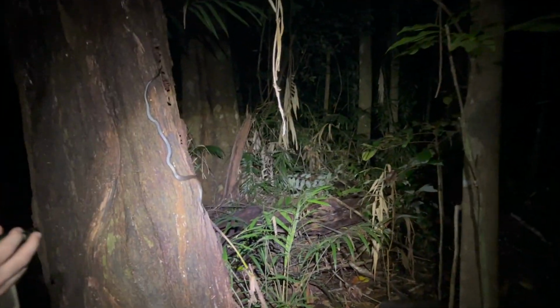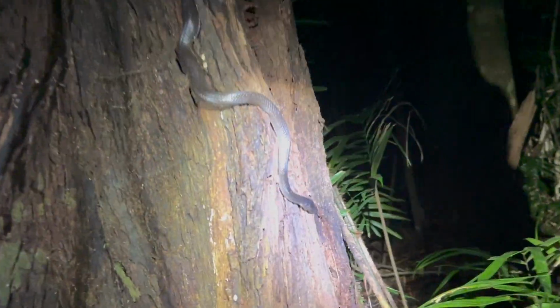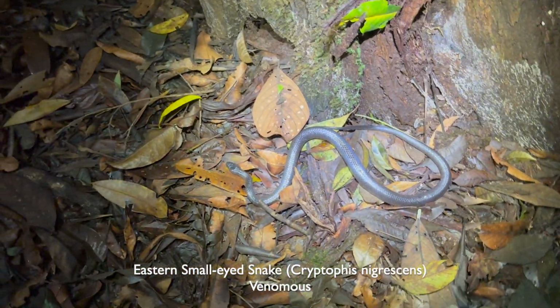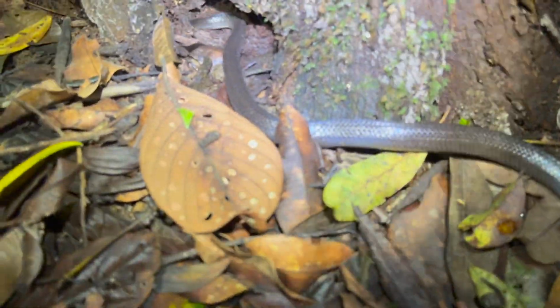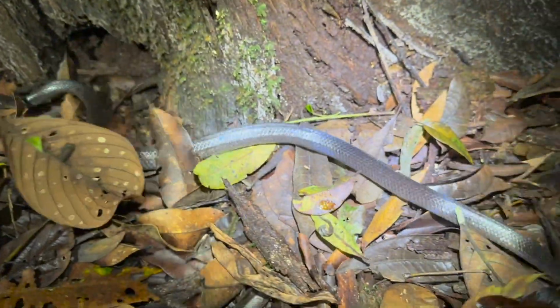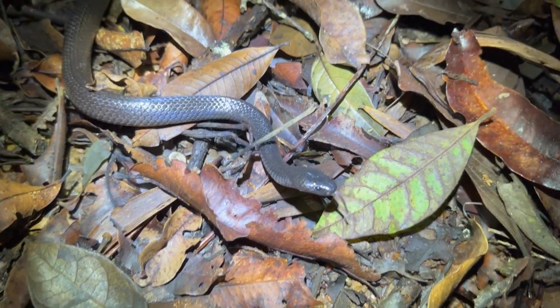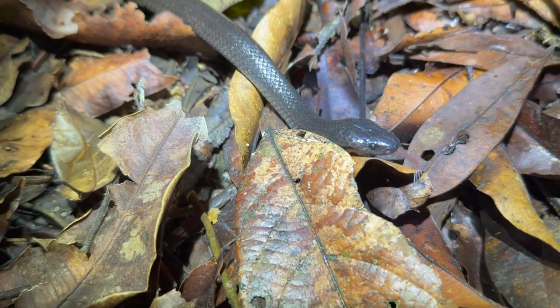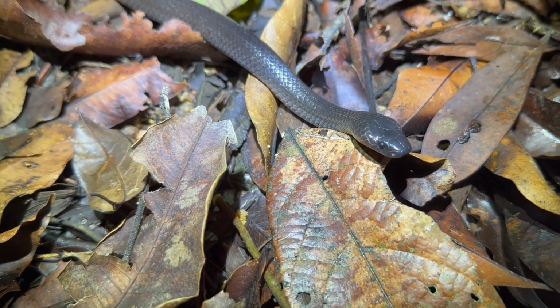Holy small-eyed. Oh, first snake at this spot. Slaty grey. Oh, actually, no, that's a huge small-eyed. That's a massive small-eyed, and it was climbing on the tree. You can see how easily they get mistaken for slaties. Look at the size of this fucking small-eyed. Look at this. This is actually the biggest eastern small-eyed snake I've ever seen. It's probably pushing 70 centimeters. And look at the big buffy head on it.